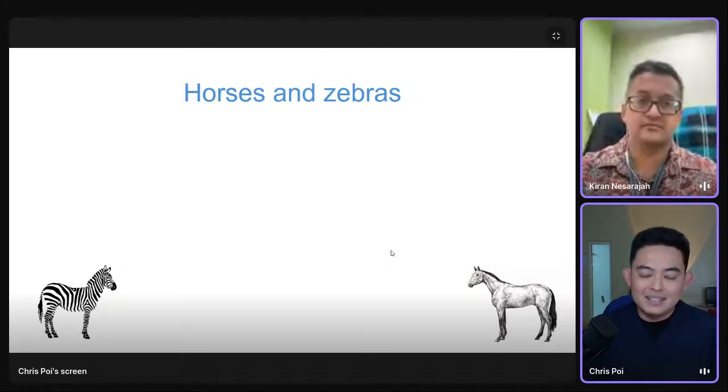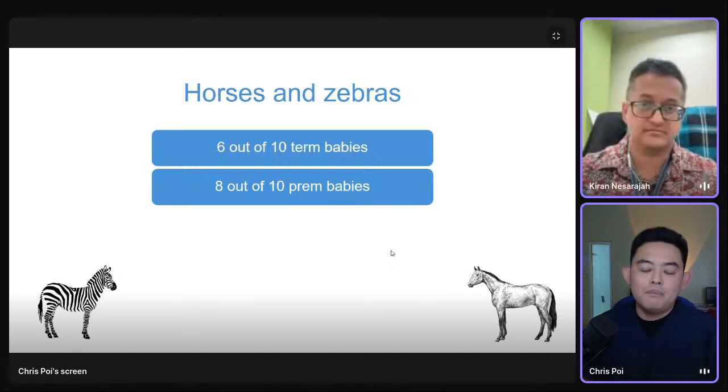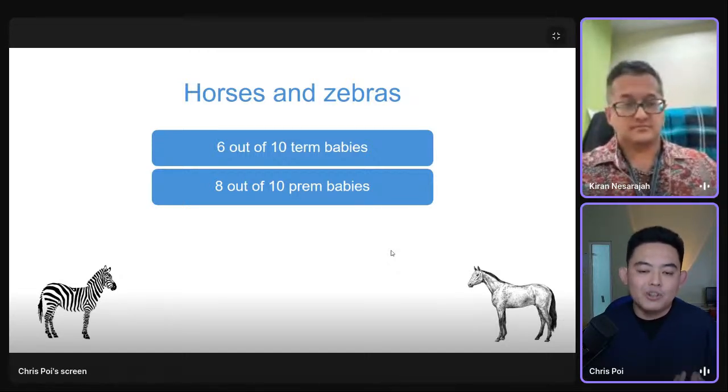Neonatal jaundice is very common. How common? 6 out of 10 term babies are jaundiced. 8 out of 10 preterm babies are jaundiced. So more often than not, a newborn baby will be jaundiced.